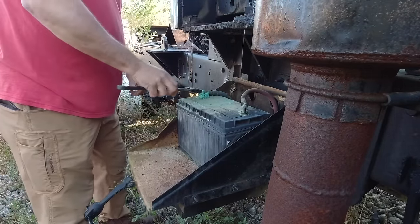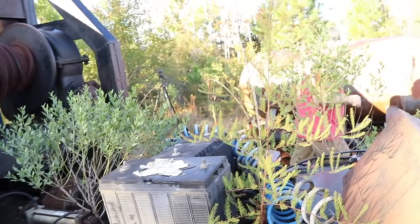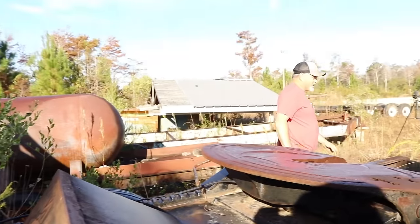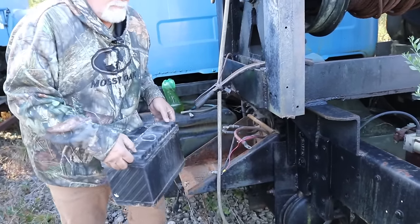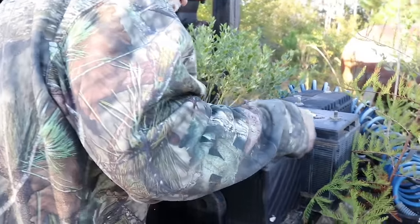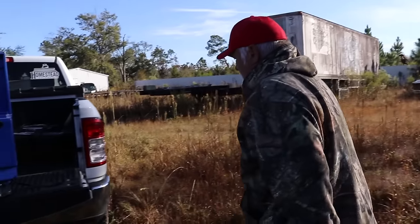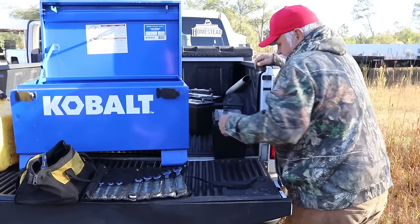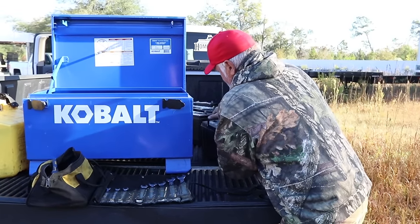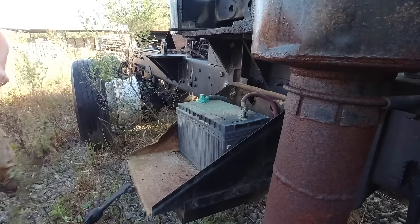I'm going to need a wire brush. A lot of people say you need a wire brush, or you need this, that, and the other. We've got a lot of that stuff. Sometimes we just don't bring it out. I don't know how corrosive this stuff is. I'm going to put some gloves on for my dishpan hands.